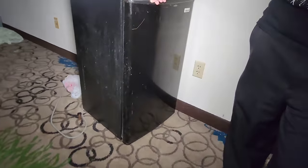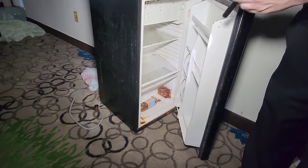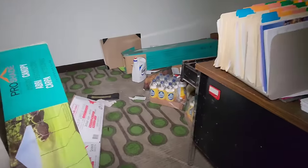Another fridge. Oh god, not again. Oh god. Look at the carton. Oh, the milk. Oh. It's completely disintegrated. Look at that table behind me. It's disintegrated. Look at the mold on that table. Oh yeah. That's just beyond.